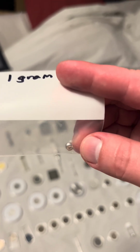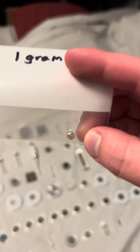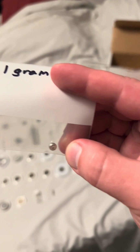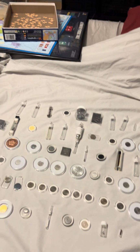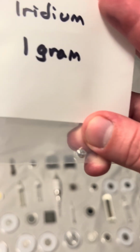Element number 77 is iridium, the second densest element, the least abundant metal in Earth's crust, and the most expensive metal on the market. So I guess iridium wins overall in terms of being interesting. Maybe osmium is cool too, but iridium. There's iridium, element number 77.